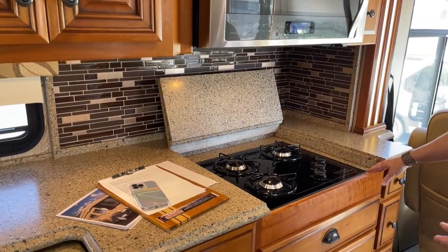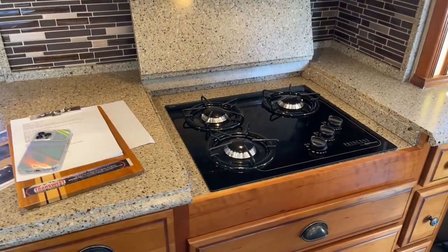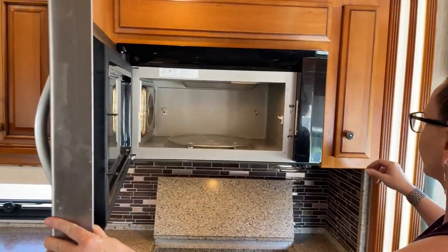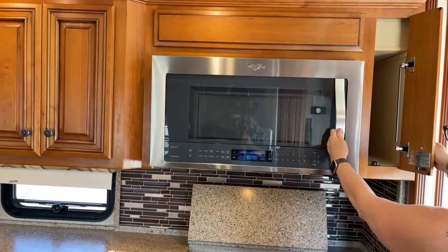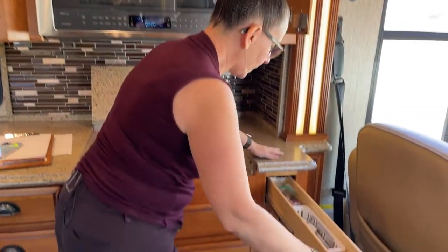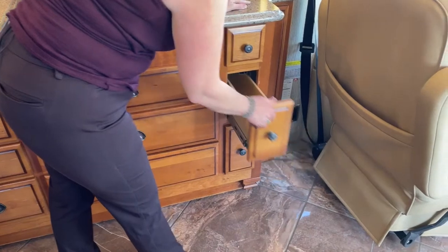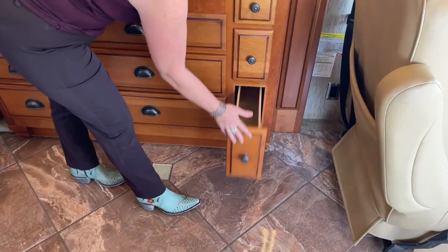And I love this Princess by Whale stove. This three burner stove option is such a nice upgrade in this coach. And then of course we've got the convection microwave oven. And for those of you that are really into cooking, look at how much storage we have here. Talk about amount of room for spice racks, and if you want to have your olive oil and all of your soy sauce.